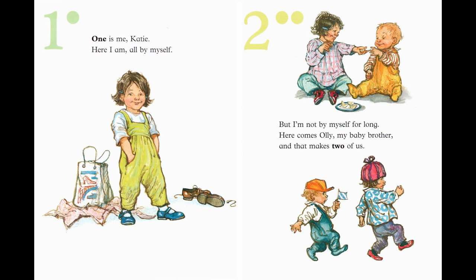One is me, Katie. Here I am, all by myself. But I'm not by myself for long. Here comes Ollie, my baby brother. And that makes two of us.